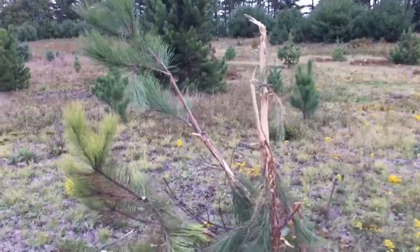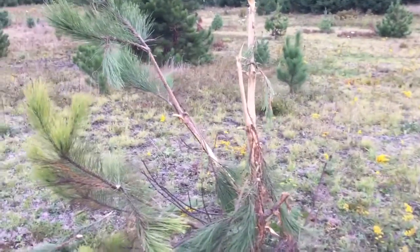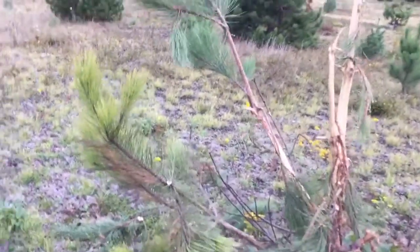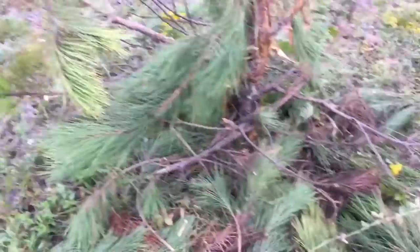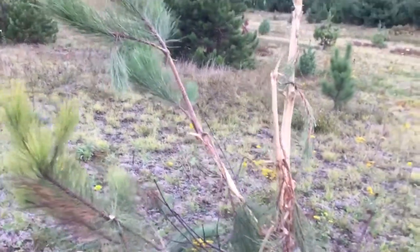Alright guys, so we're back, and we are at this sanctuary place for elk, and look what these bulls do to all this stuff. It's crazy. That's a whole tree just destroyed by it, and we'll get back to you when we start getting on some elk.